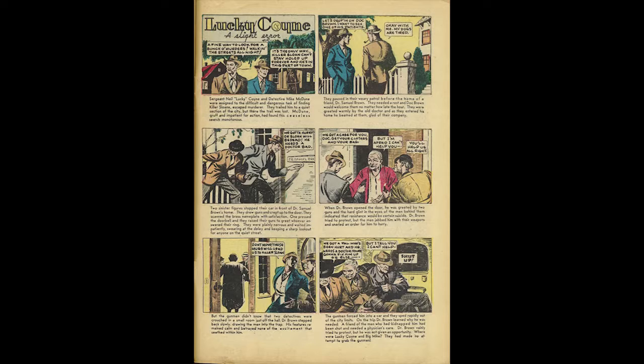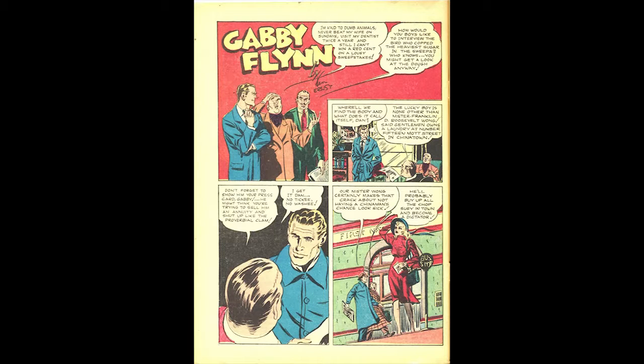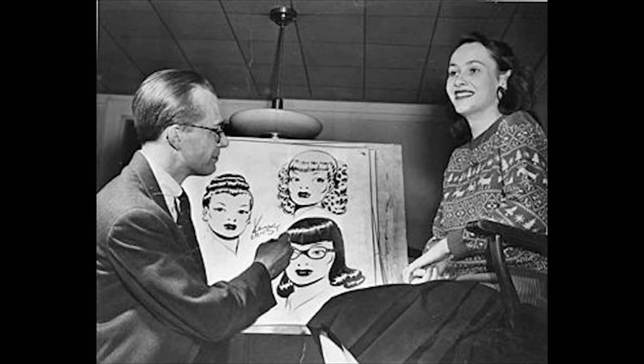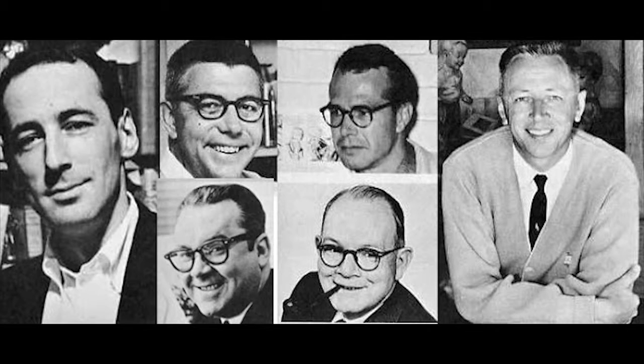The writer-artist Kenneth Ernst was born in 1918, living until 1985. Known professionally as Ken Ernst, an American comic book strip artist. He's most notable for his work on the popular and long-running comic strip Mary Worth from 1942 to 1985.